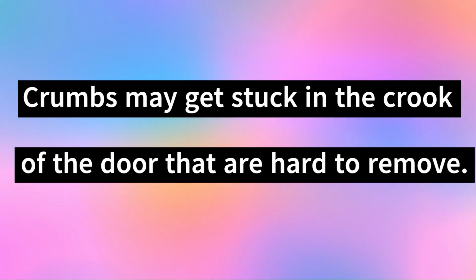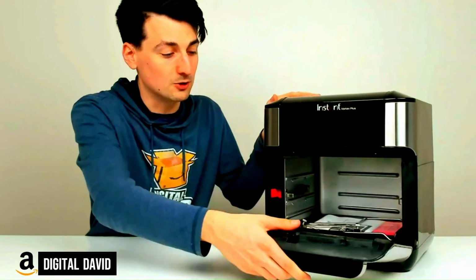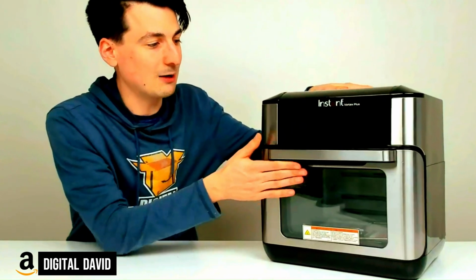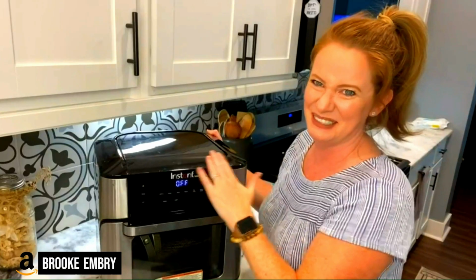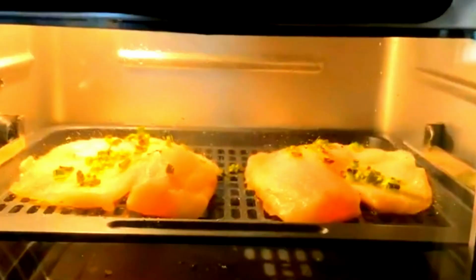"Crumbs may get stuck in the crook of the door that are hard to remove," one user says. Another one warns that putting the removable door in the dishwasher or submerging it in water may cause water to get trapped in between the glass. Viewing window. Users love that this air fryer features a viewing window which allows them to see their food throughout the entire cooking process.